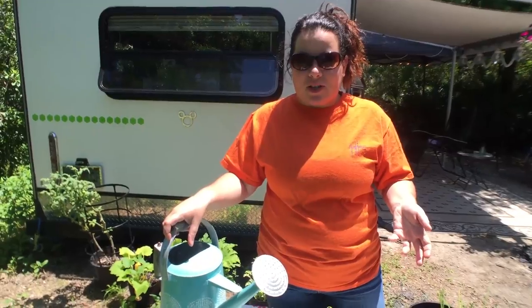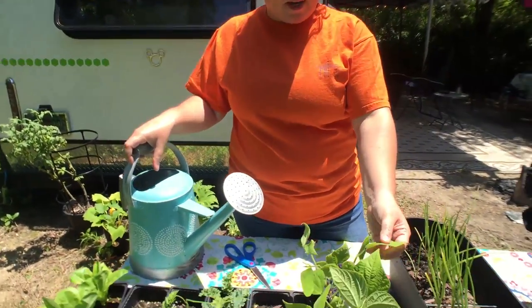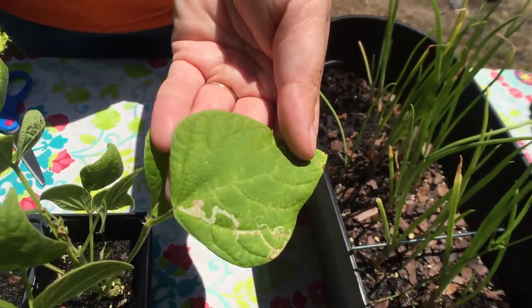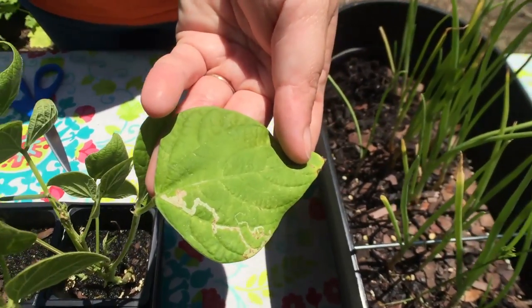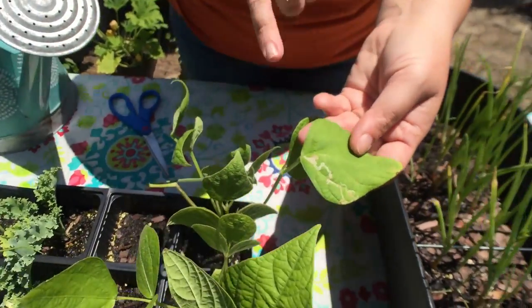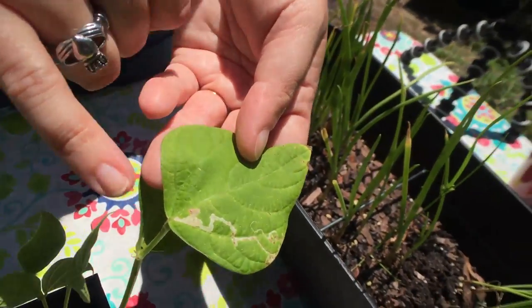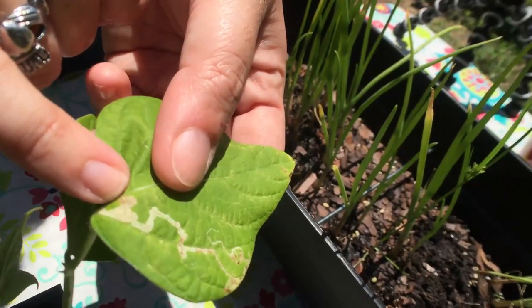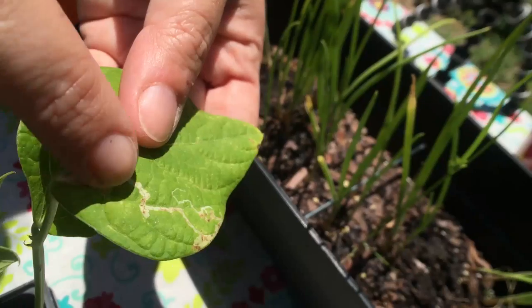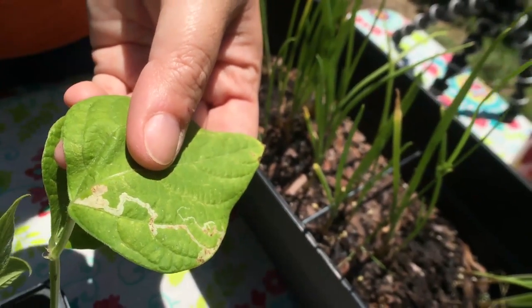One of the pests that I learned about during the Behind the Seeds tour was a leaf miner, and actually you can see here that I do have a leaf miner issue in this leaf. While they won't cause a lot of problems in the garden, they can destroy some of the leaves. The leaf miner lays its larva underneath the leaf, in between the two layers, and then as it grows and hatches, it finds its way out of the leaf.